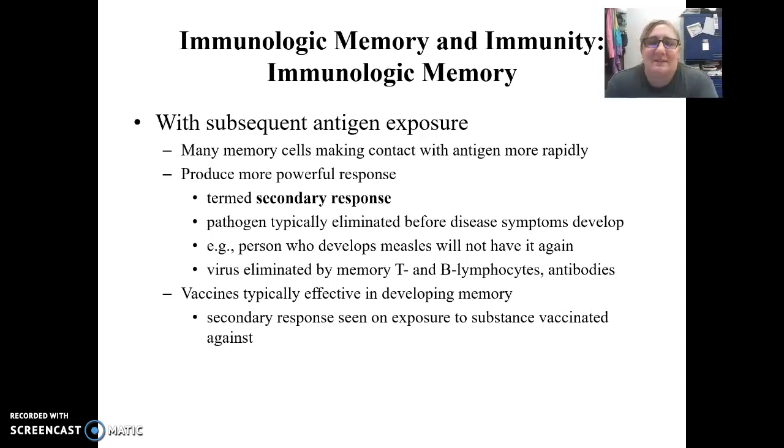Memory cells are really important because they remember the pathogen, and if you come in contact with that same pathogen again, your memory cells will respond immediately, typically so fast that you won't even know that you were infected. And we can produce memory not just from getting sick from a pathogen, but from getting a vaccine. You can produce memory cells.